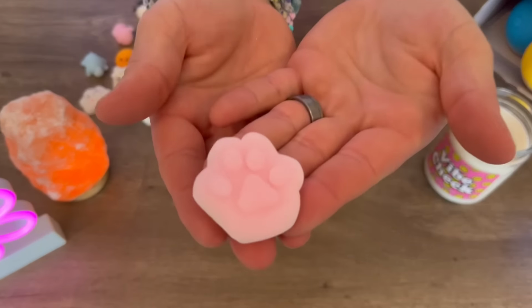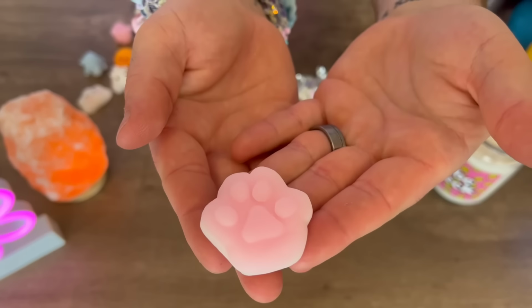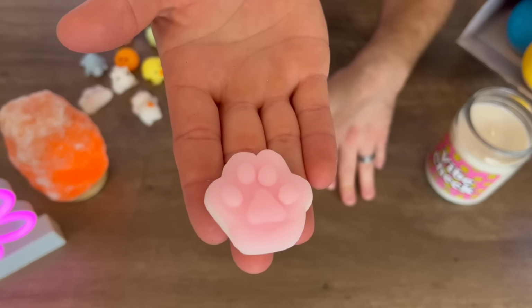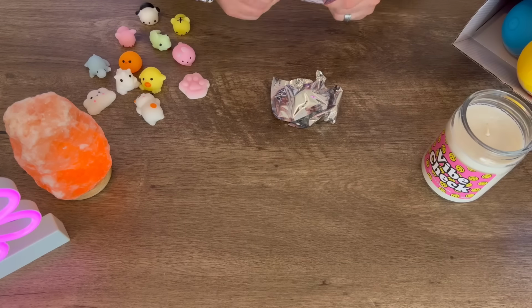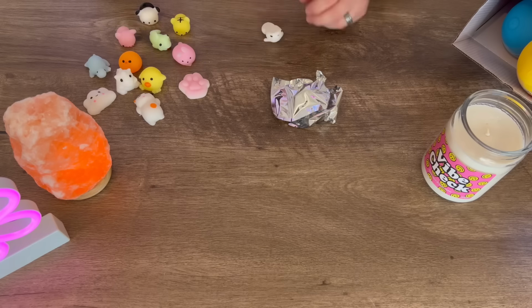Oh my goodness, it's a paw print. How cool. Like, I did not expect to get a paw print in here. I mean, I know we was probably gonna get some animals and some like figurines and stuff, but I did not think a paw print. That is super, super cool.